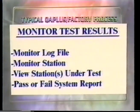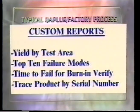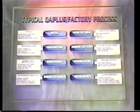Step 7 includes monitoring the test results by viewing the system or stations during the test process or through the log file data of the pass or fail report. Step 8 includes generating custom reports that satisfy your needs, such as yield by test area, top 10 failure modes, time to fail for burn-in verify, and trace product by serial number. You have seen a step-by-step process of QA Plus Factory being set up for the typical personal computer testing environment. The potential of the built-in flexibility within QA Plus Factory provides the means for any factory environment to design a quality assurance testing procedure that conforms to your quality system.